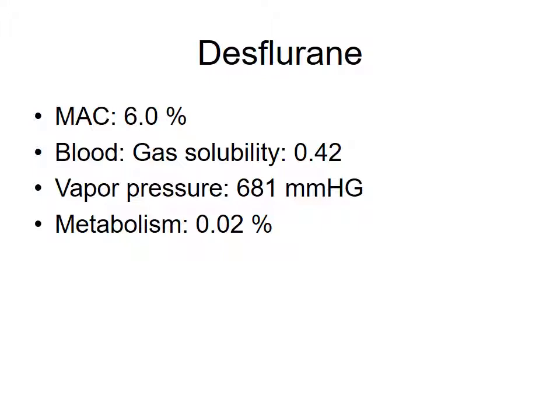Contraindications: severe hypovolemia, malignant hyperthermia, intracranial hypertension. That's the same for all these drugs. You're not going to give a volatile anesthetic agent to somebody who's severely hypovolemic because they're going to vasodilate and it's going to make it even worse.